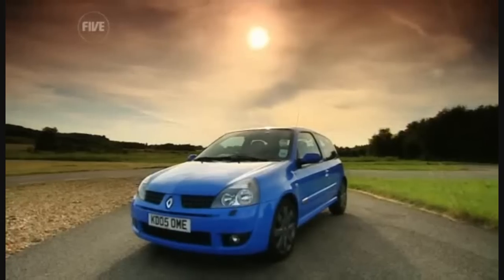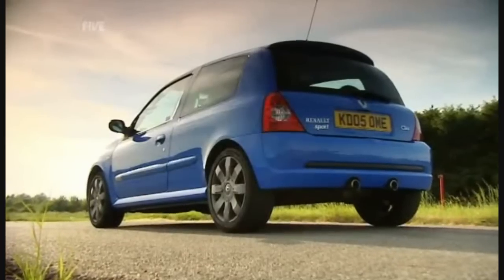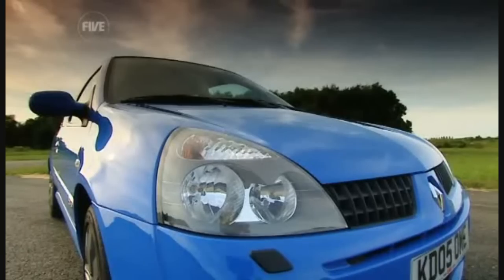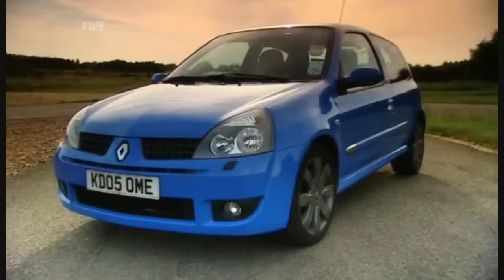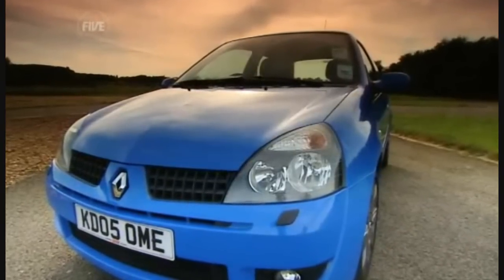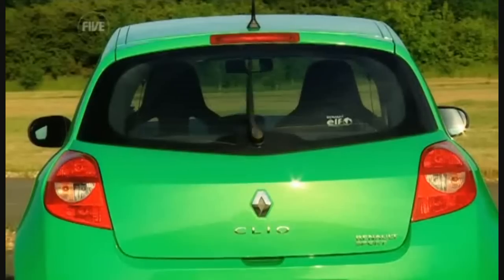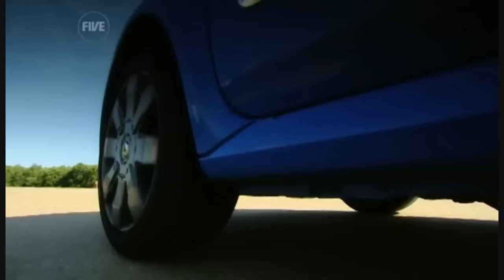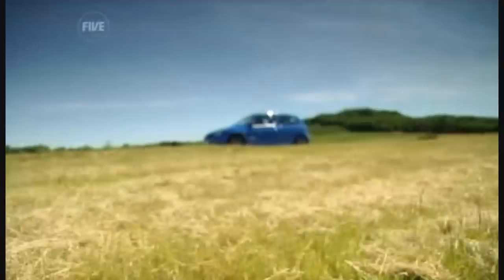And we've delved deep into the history books to find its toughest competitor, this 2005 Renault Sport Clio 182 Cup. One of the best hot hatches of the 21st century. It's agile, focused and pure. A perfectly poised example of how scintillating a quick Clio can be. So, it's Nicole versus Papa. First up, the wise old hand.